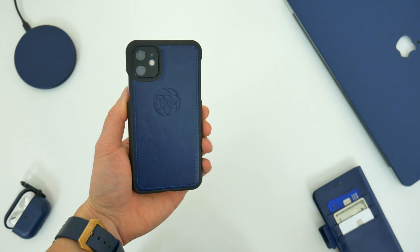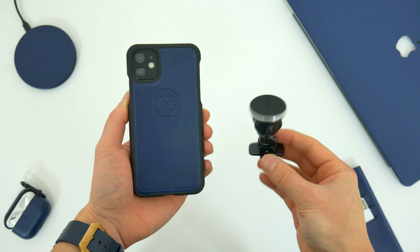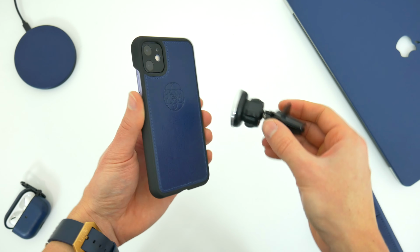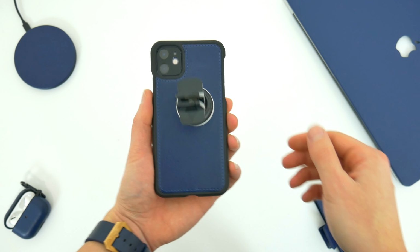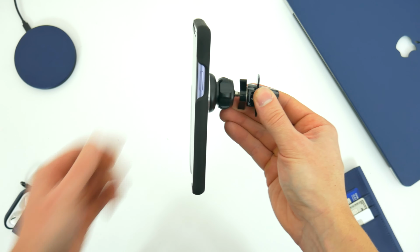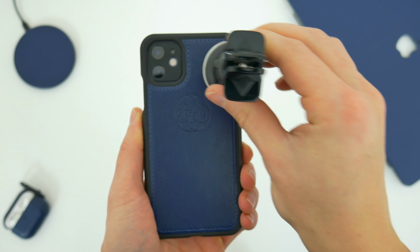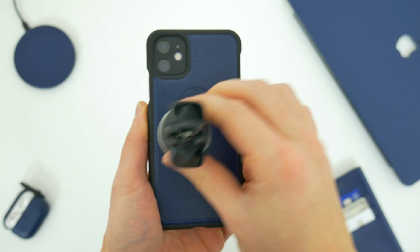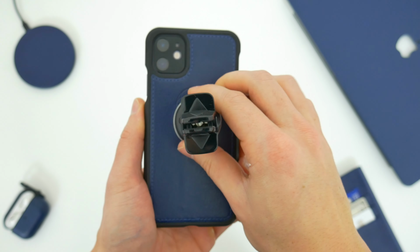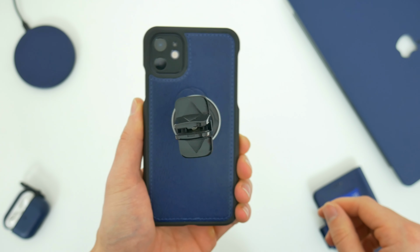And actually, fun fact, since the case and wallet cover are magnetic, that means that the magnet inside the case itself can also be useful in other scenarios too. For example, you can get a little magnetic phone mount for your car like this one that attaches to the air conditioning vent, and it works perfectly when you pair it with a magnetic case. There's no need to stick an extra magnet on the phone or anything like that. It's built into the case and ready to go, which is really cool.